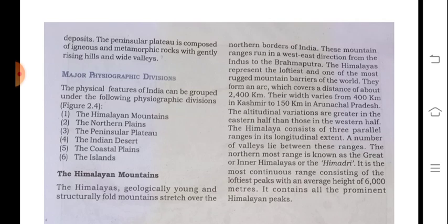Dear students, this time we are studying chapter 2 from the Geography section. In this chapter, we are reading in detail about the physical features of India. After reading the features of India, the major physiographic divisions are grouped under the following divisions, and the names have been mentioned here one by one.